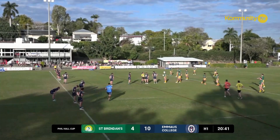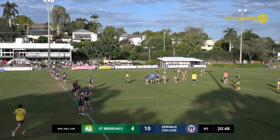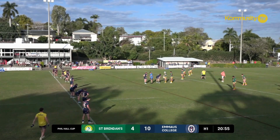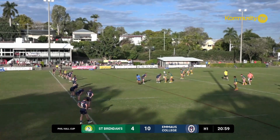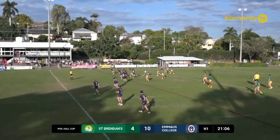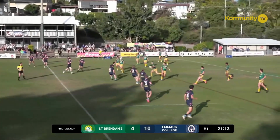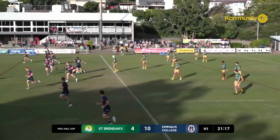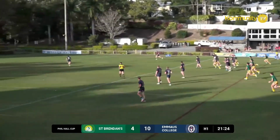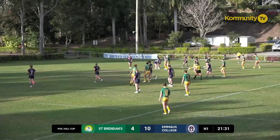Referee just having a word here to Sam Adams, the edge back rower for Emmaus College, and just making sure he's okay as the trainer attends to him. Play resumes. There's a nice run. 15 metres made there by Carter Ford. A little kick there from Braylon Marsh, and tricky bounce. Just putting their opponents on the back foot.